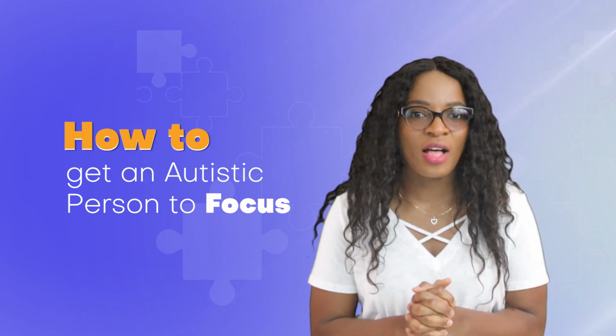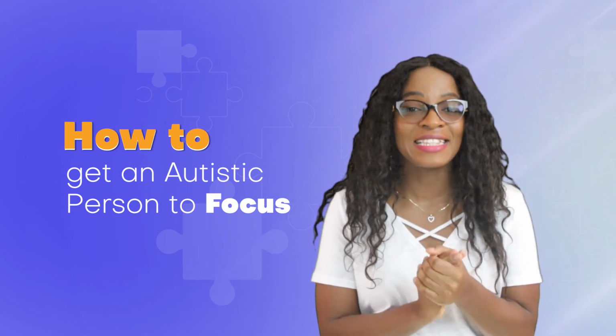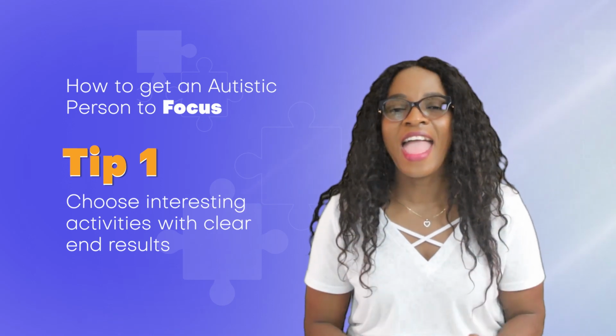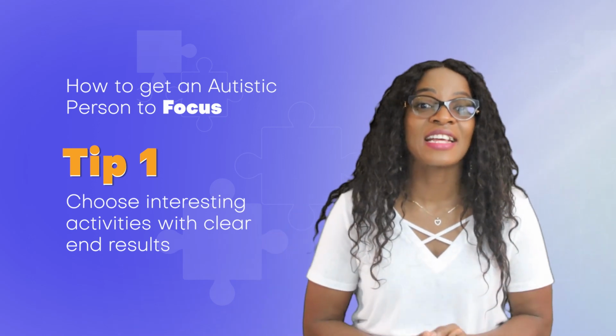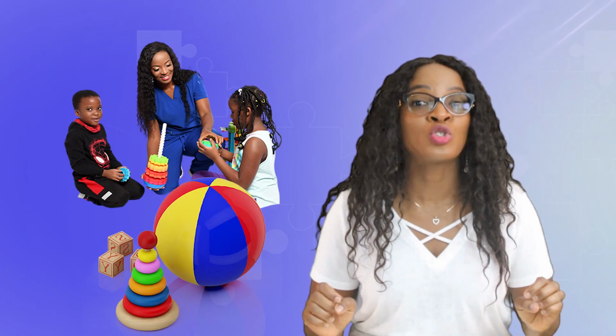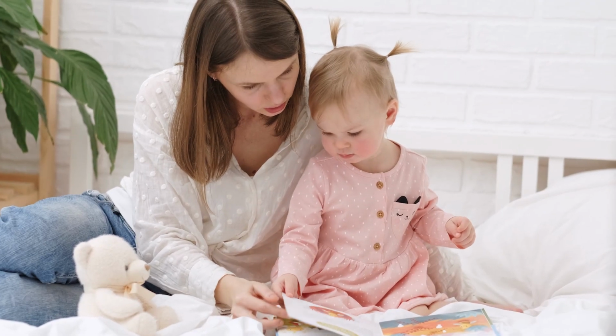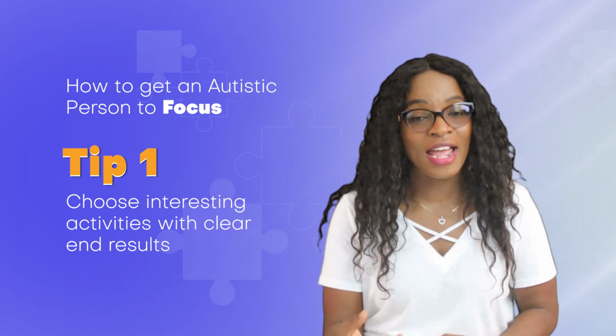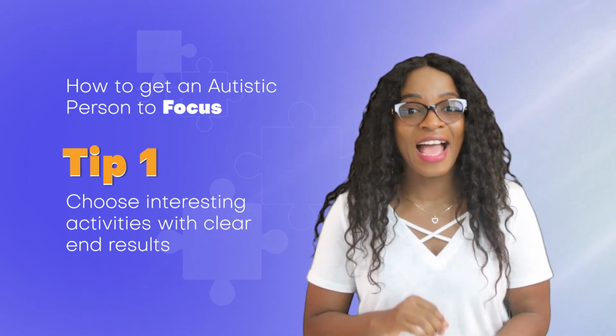Some of the skills and strategies to help autistic children with paying attention is to choose interesting activities with clear end results. You want to choose an interesting activity with clear end points, meaning that you don't want anything that is going to be a surprise to them. No surprises whatsoever, because your goal is for them to learn, and you want them to be able to function and respond to you in the activity, so you know if they are learning and understanding what you're trying to let them do. So make sure that the activities are very clear, and you don't want to do too much at the same time, because it's just going to confuse them.